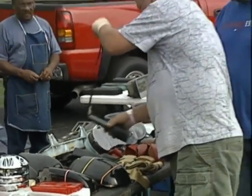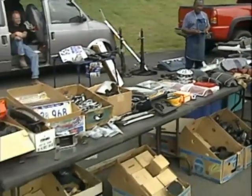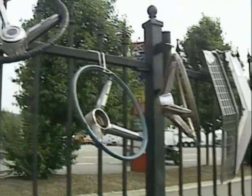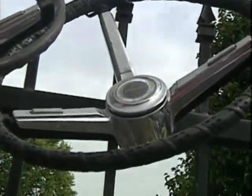I think the operative word is lots of stuff here at the swap meet. And this is the one part of the Super Chevy show that you get to go to that really is hands-on. You get to pick up, you get to look, you get to try that steering wheel, see if that's really going to fit your hand as well as your vehicle.